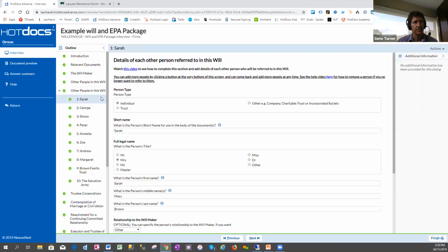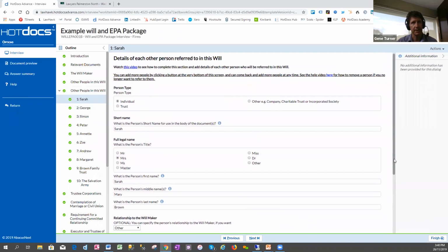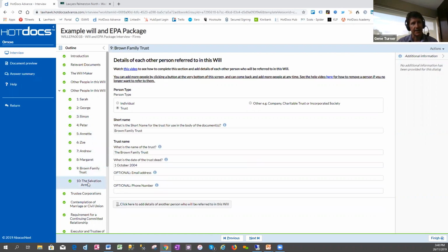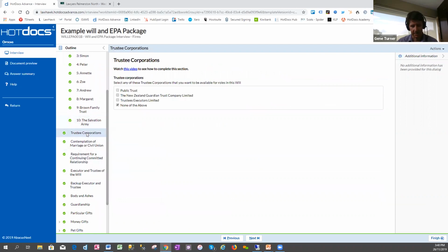And then we can set out all of the people that are relevant to the will, and we'll just capture their information once. And you can see there's very little information that's actually needed for each person. And so it's pretty quick to run through and say, well, there's the partner, that's the brother, another brother, got a son, a daughter, another daughter, father, mother, got a family trust, and a charity, for example. And so having captured all that sort of information up here, we can also look at whether or not trustee corporations are relevant, and in this case, let's say they're not.